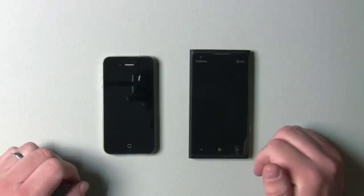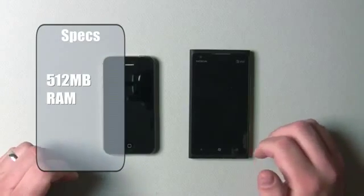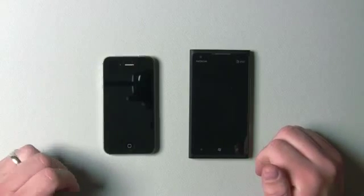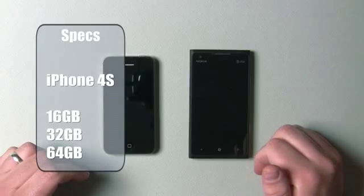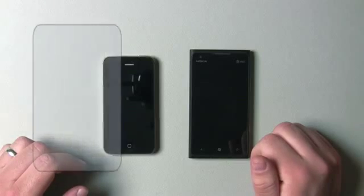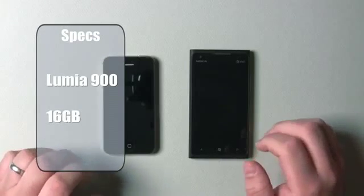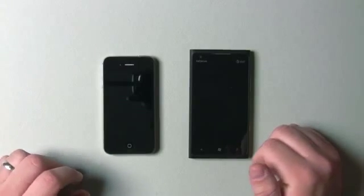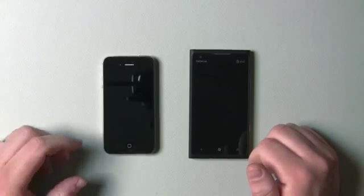Both of these phones have 512 megabytes of RAM used for the system or the CPU, and then we have storage options. On the iPhone 4S, we have a 16, 32, or 64 gigabyte option. On the Lumia 900, we have 16 gigabytes internal storage. Neither phone is upgradable.